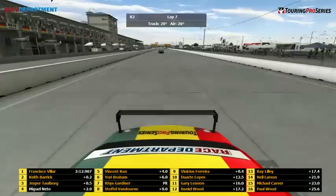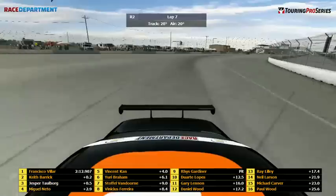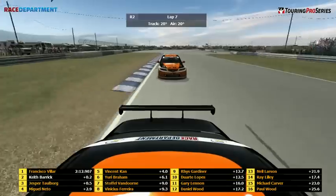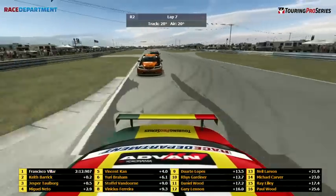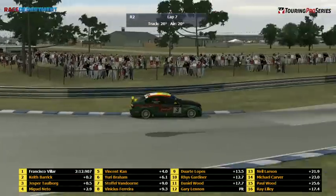Well, now what's happened is Barrick will stay ahead of Talborg here, because if VR now has to let Talborg through, which if I was VR I'd be doing, he's got to let Barrick through as well now. Yep. And so Barrick will stay in front of Talborg for half a lap, I would think.